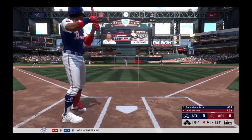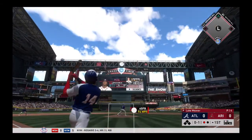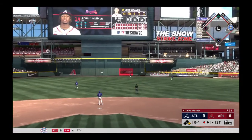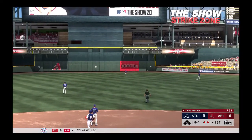We'll be in the 80s later this afternoon, but for now, 79 degrees at first pitch. High in the air out to center field. Marte is in his tracks now. And that's out number 2.